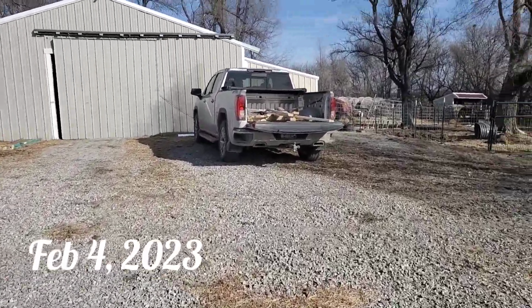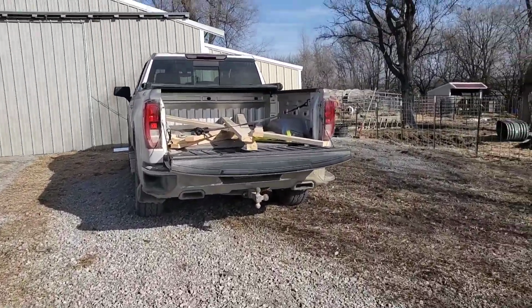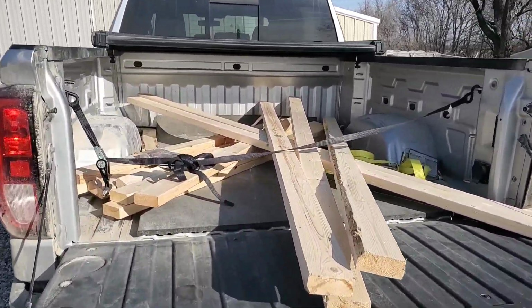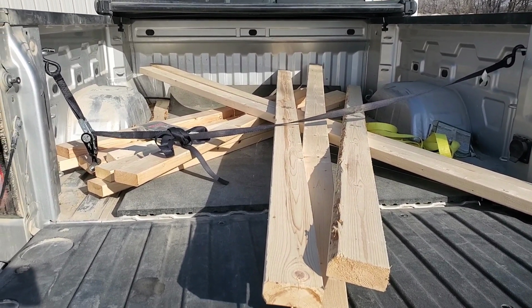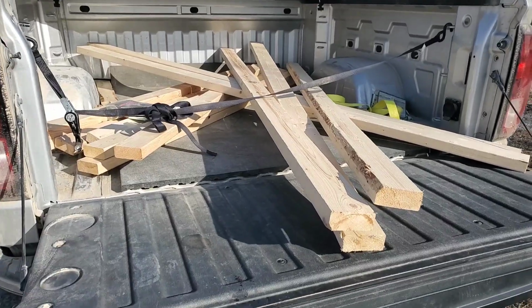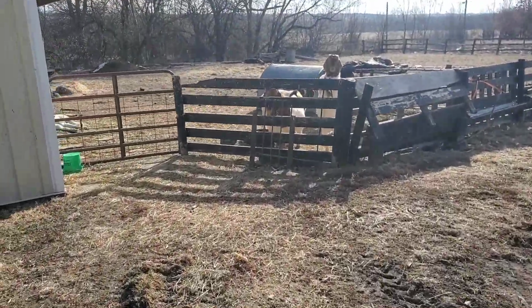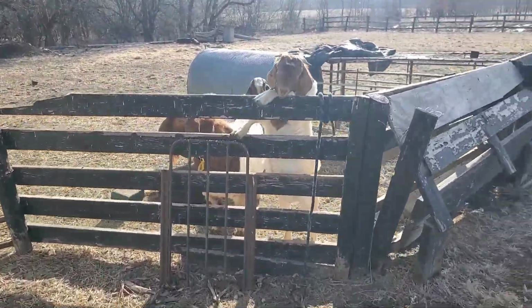Good morning. It is Saturday. It's kind of windy. It's not as cold as it was just a little bit ago. Here's the wood for my project. Waiting on Hercules' new owner, and then I'm going to get started with that. Come over here and talk to Hercules.